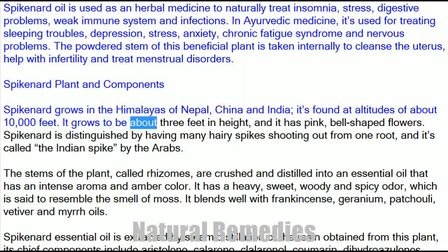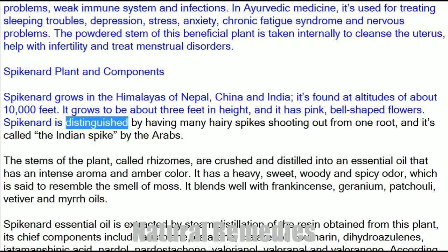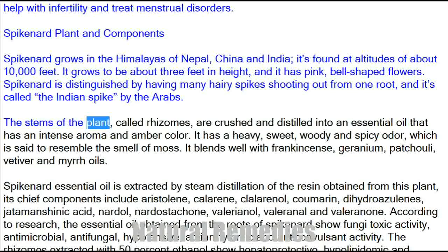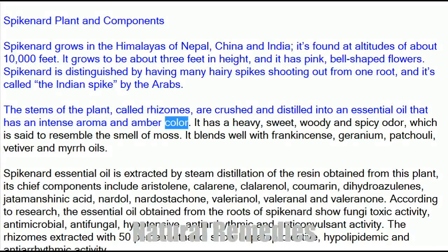It grows to be about 3 feet in height, and it has pink, bell-shaped flowers. Spikenard is distinguished by having many hairy spikes shooting out from one root, and it's called the Indian spike by the Arabs. The stems of the plant, called rhizomes, are crushed and distilled into an essential oil that has an intense aroma and amber color.